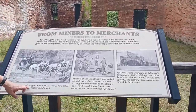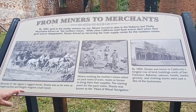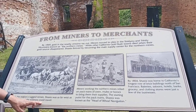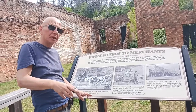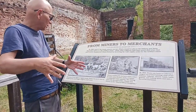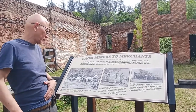Because of the region's rugged terrain, Shasta was as far west as stagecoaches and freight wagons could travel. That means when they came from the east of the United States, this was the end, because of its rugged terrain, the coaches could not travel any further.